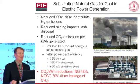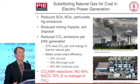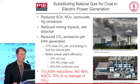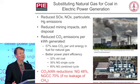Let me finish by talking about two aspects of substituting natural gas for coal. There are big health benefits and air pollution benefits from doing this substitution. There are reduced mining impacts. And due to the fact that you have less carbon in the fuel per unit of energy, plus the efficiencies of the power plants, in the United States, a typical coal-fired power plant efficiency is 33%.